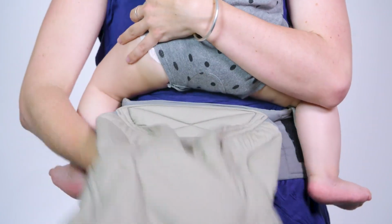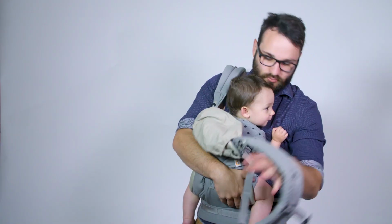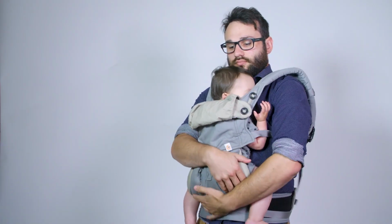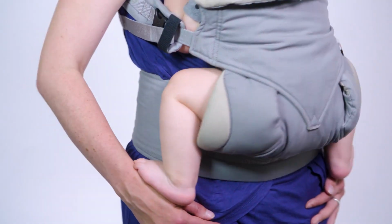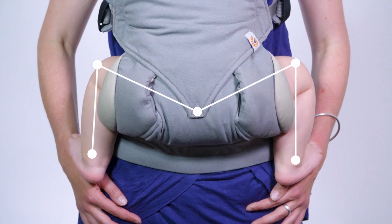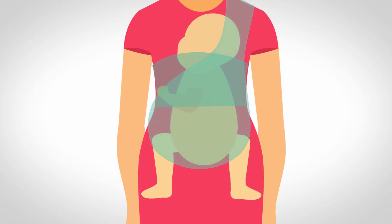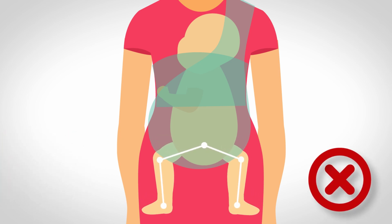When fitting your sling or carrier on yourself, make sure you hold your baby with at least one arm at all times until they are firmly positioned in the sling or carrier. Make sure your baby's hips are in an M position, so their thighs are straddling your body. Carrying your baby with their hips together can increase their risk of hip dysplasia, which is a problem that can cause your baby's hip joint to be unstable.